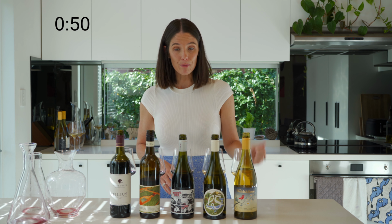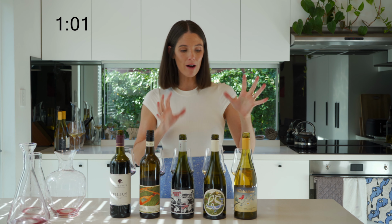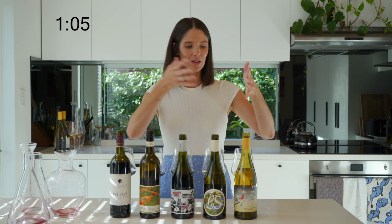It's minimal intervention, it's not natural as such, but it's heading in that direction. It's awesome. If you want something delicious, if you drink Semillon Sauvignon Blanc and you want to move into heavier wines but you're not sure how, this is the wine for you. If you love Chardonnay and you want something different, try it.